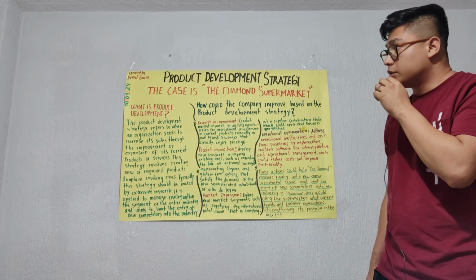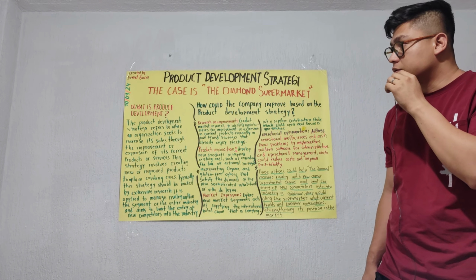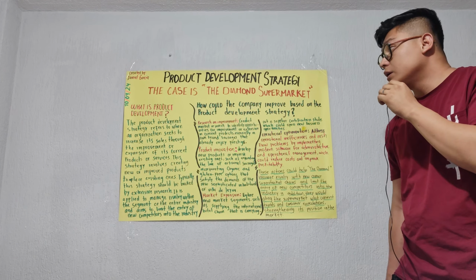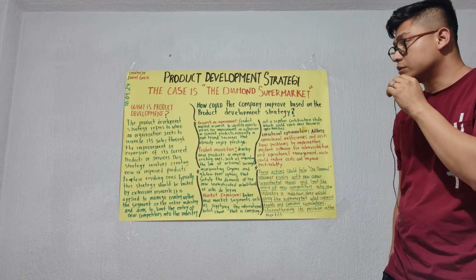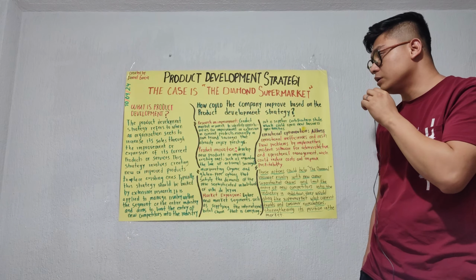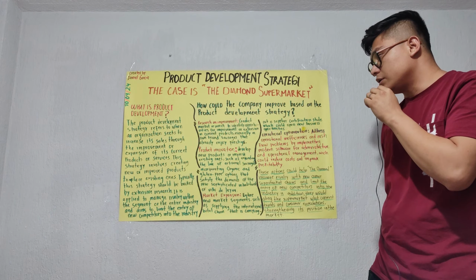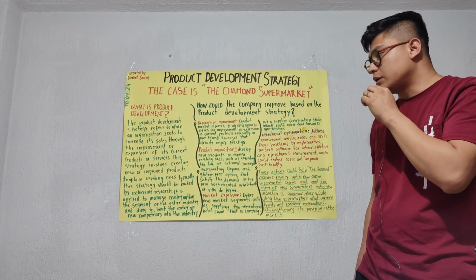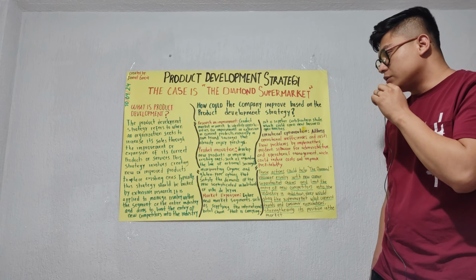What is product development? The product development strategy refers to when an organization seeks to increase its sales through the improvement or expansion of its current products or services. This strategy involves creating new or improved products to replace existing ones. Typically, this strategy requires extensive research. It is applied to manage a rivalry within the segment or the entire industry and aims to limit the entry of new competitors into the industry.